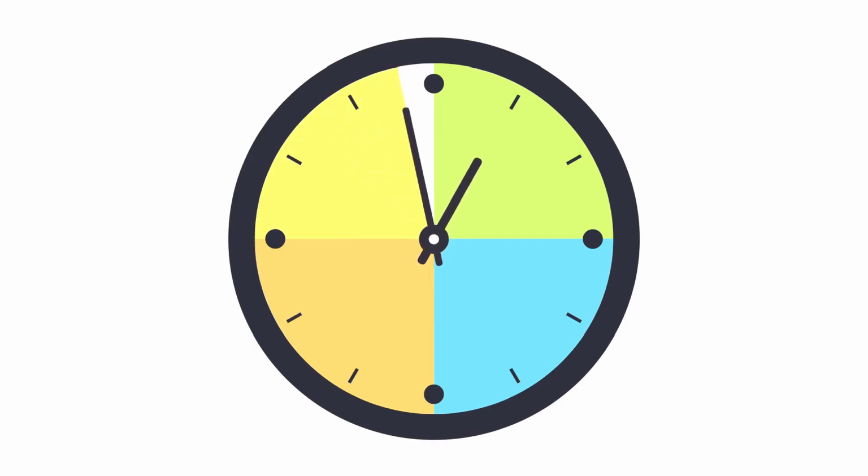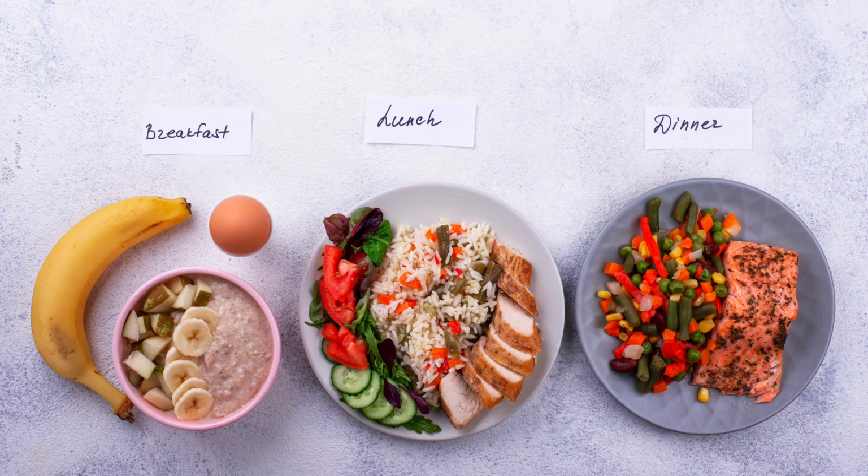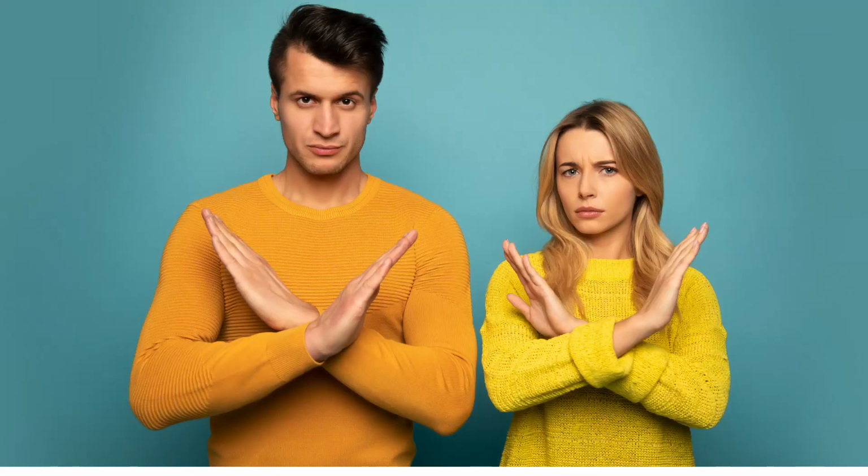Meal timing matters too. Try to space out your meals evenly throughout the day and avoid skipping meals. Eating smaller, balanced meals more frequently can help prevent insulin spikes and keep your energy levels steady.